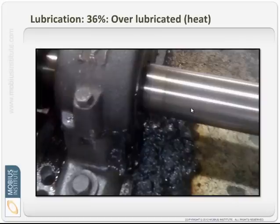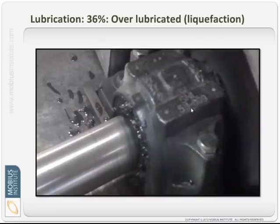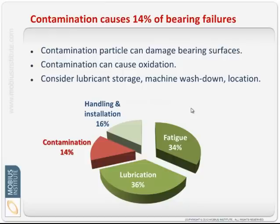Of course, some signs of lubrication problems are very obvious to see, but it's not good enough to just see them. You have to correct the situation.